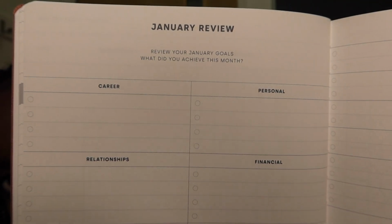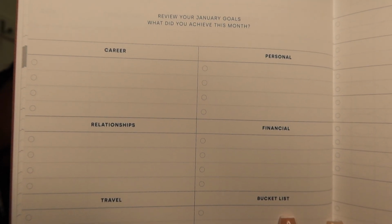And it also has, at the end of the month, a review. So you can see what goals you have achieved this month, what the highlights of this month were, and what lessons you actually learned this month. See, I'm loving this breakdown. This is a bit of me. I won't lie to you. This is actually a bit of me.